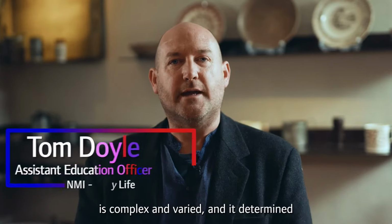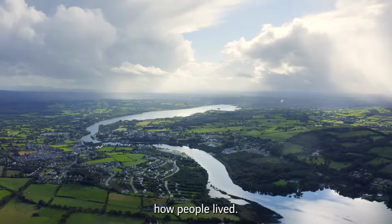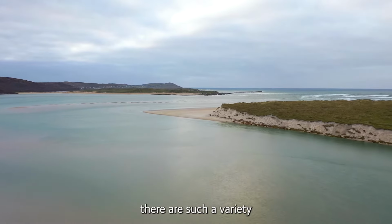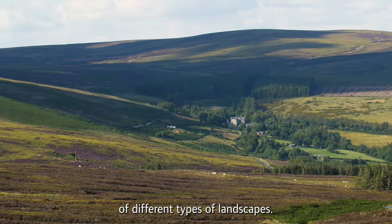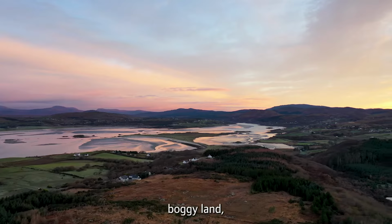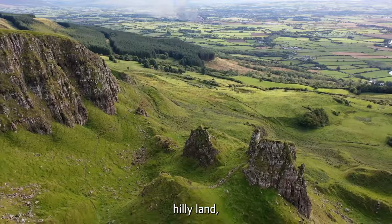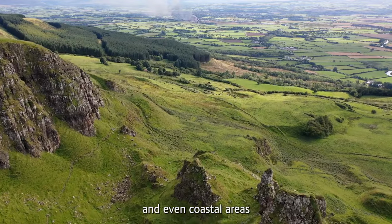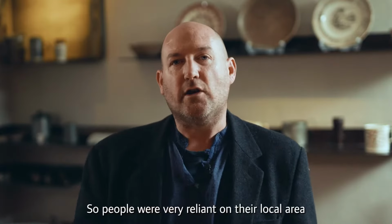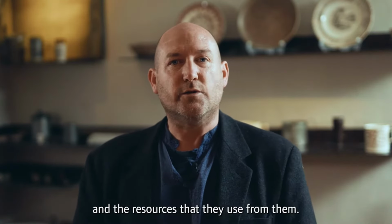The Irish landscape is complex and varied, and it determined how people lived. Even in a small townland, you can imagine that there are such a variety of different types of landscapes. There could be mountainous land, boggy land, hilly land, and even coastal areas had their own types of landscape. So people were very reliant on their local area and the resources that they used from them.